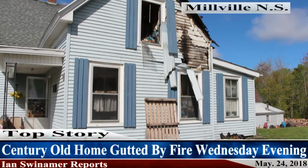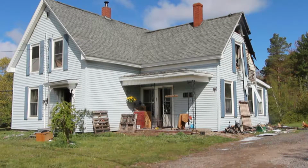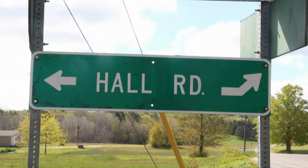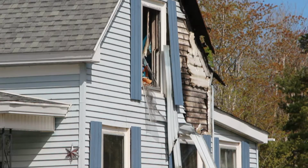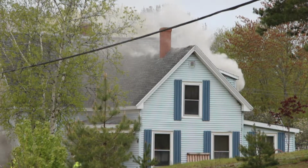The charred exterior and extensively damaged inside is all that remains of a century-old home on Hall Road in Millville that was gutted by fire Wednesday evening. It was about 6:45. It originally came in as a structure fire with smoke and flame visible and entrapment.